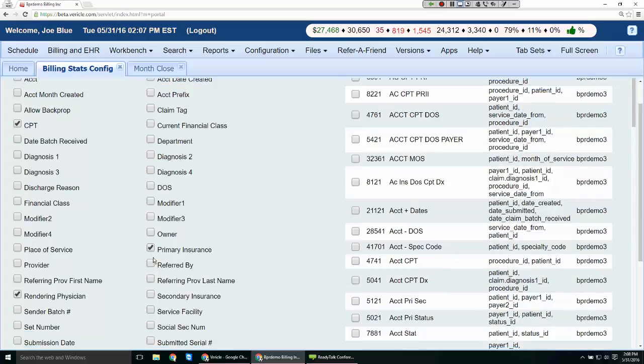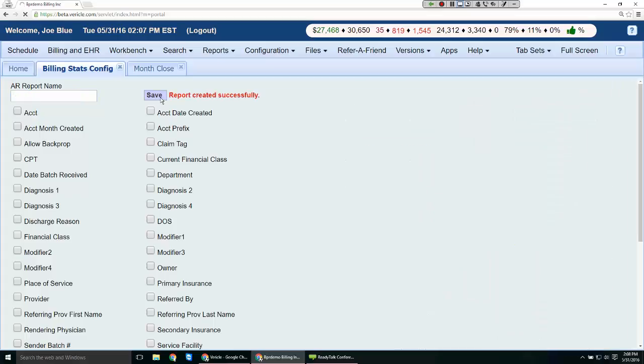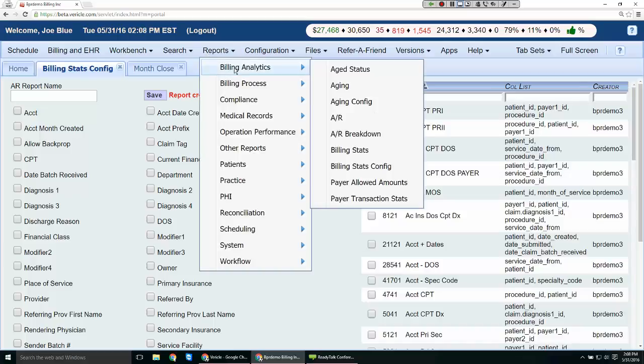And so you can create a report named CPT code, rendering, and your payer. You can save this report and it'll be added to your list of selections when you actually go to open up your billing statistics report.